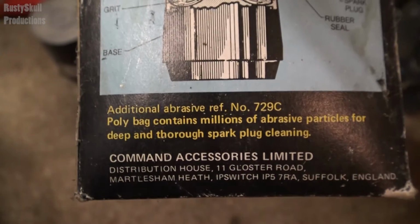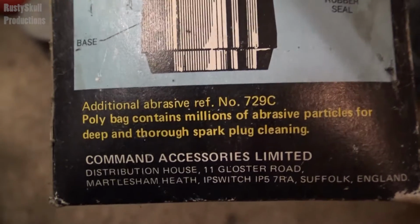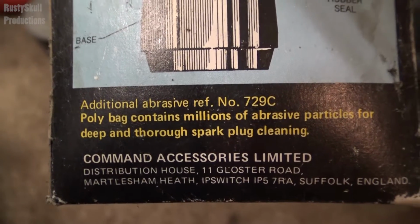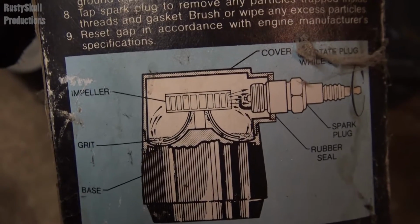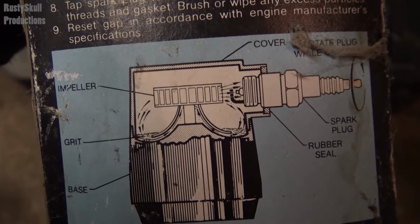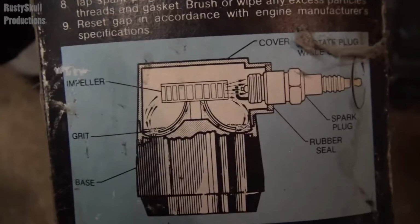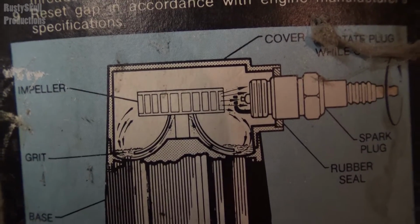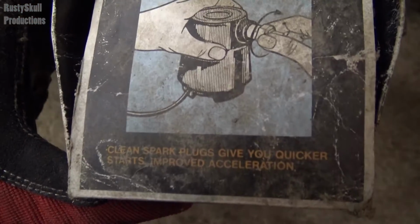See, another local thing, man. Polybag contains millions of abrasive particles for deep and thorough spark plug cleaning. So that's what you do. Jam the old plug in there. Grit and base and impeller, and it blows the dirt, it blows the grit at the plug and cleans it. Now, I didn't really find it worked that well. I found the old traditional wire brush was a better alternative.